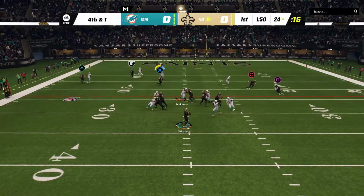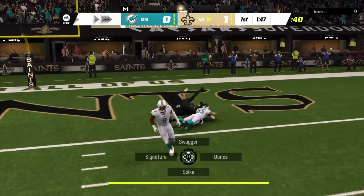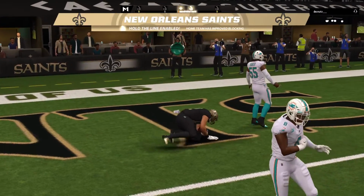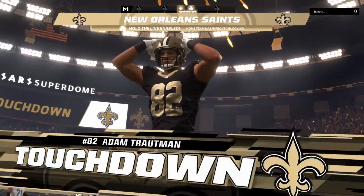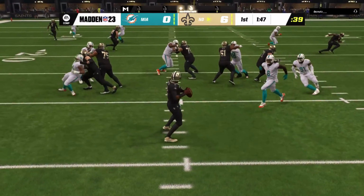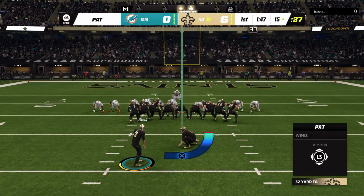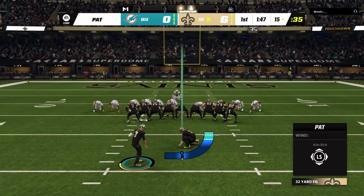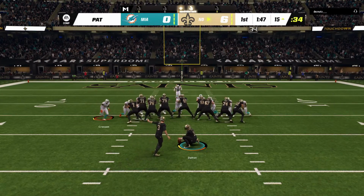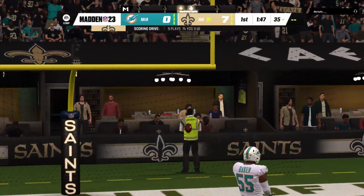Fourth down, Winston. Open man is the tight end, Troutman. Touchdown, Saints. Adam Troutman, a 24-yard touchdown. And the Saints' decision to go for it pays off with 6 points. Will Lutz on for the point after. And it's good as the Saints have a 7-0 lead.